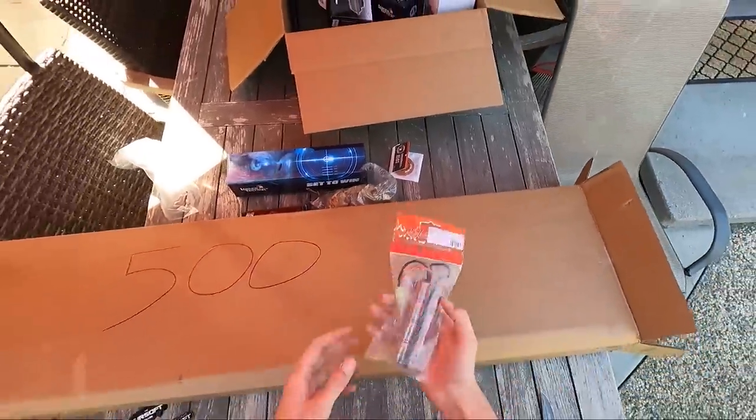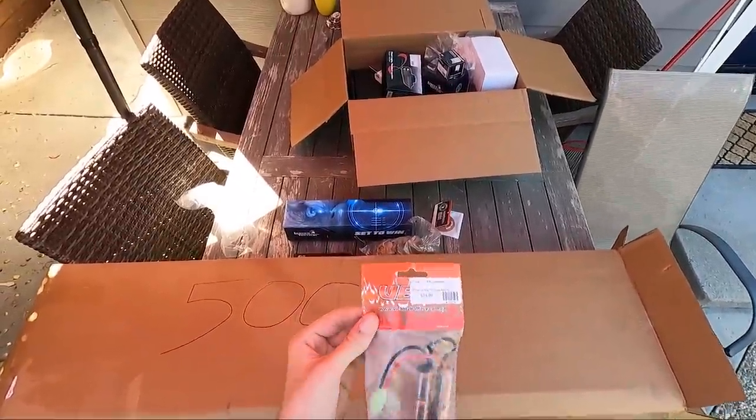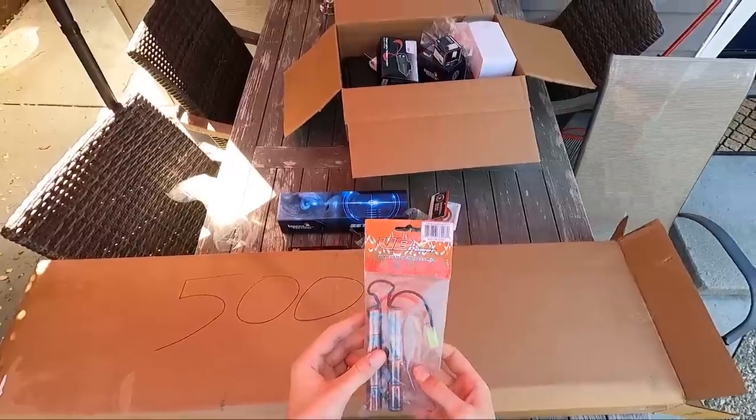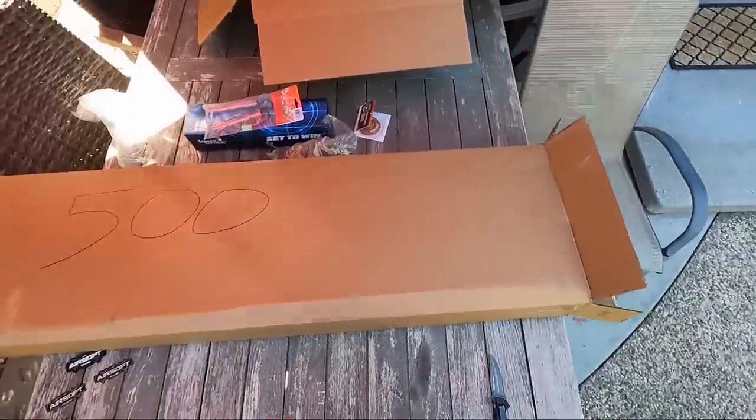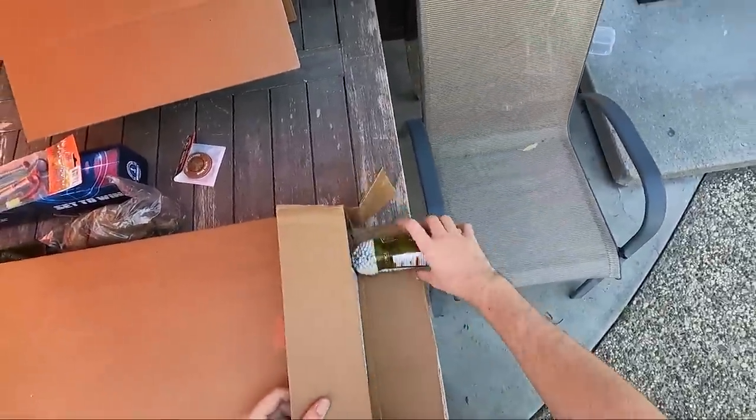So next up, we actually have a battery. This is just a normal 9.6 volt battery, pretty simple. This is also throwing me off too. I have no idea what we're getting because obviously sniper rifles are not electric most of the time. All right, so one more thing in this box. Let's see what we got.